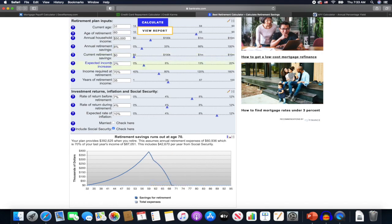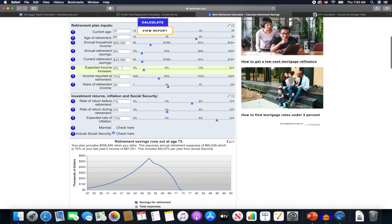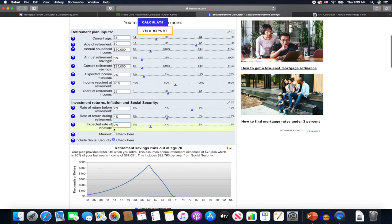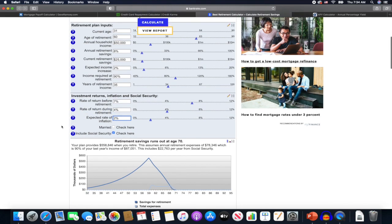Current retirement savings, a lot of people don't have that much saved. Let's just put them to, I don't know, $25,000. Expected income increase over time, 2%. We're putting the expected required income, let's put that back to 90% where they originally had it. So if we assume these things, we assume a 2% inflation rate during retirement, this person would retire at 60 and they would run out of retirement savings at 70.